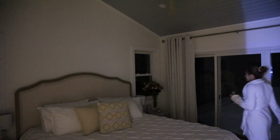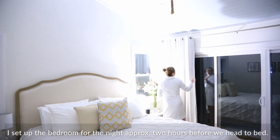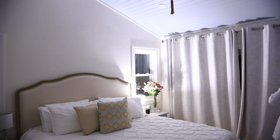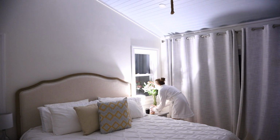So much later in the day, I went for a run and had a shower. We ate dinner, and now it is time to do the final couple of tidying things around the house. So I do like to set up our master bedroom about 2 hours before we go to bed. I just close the curtains, I will turn down the bed, put the throw pillows aside, and start our diffuser.